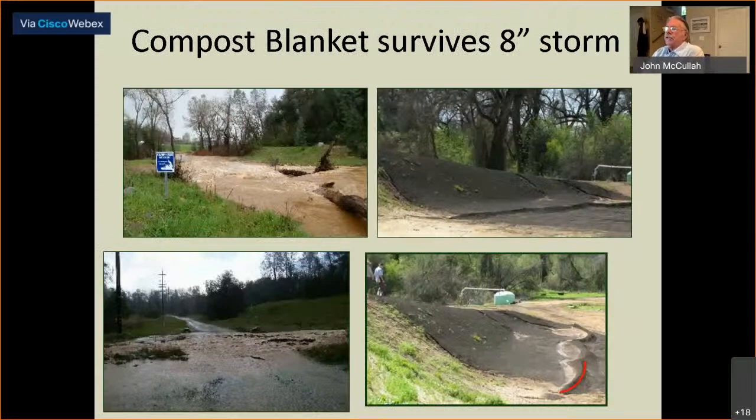So Redding received an 8-inch storm in 4 hours. I measured 4 inches in 1 hour. One person died in Redding during the storm. The streams and flooding occurred rampantly. The next day, we ran down to Shasta College to see what happened. You can see the compost blanket did not move. Neither did the compost berm. You can see it caught sediment, the berm did. The sediment came from that tire rut. One of my students drove up on the slope and formed a tire rut. The 4 inches an hour concentrated on and formed those little ruts. The compost didn't move. Please embed this in your memory when people tell you that compost blankets have to go down at 2-to-1 maximum. That's not true.